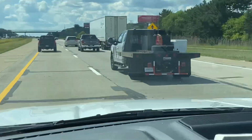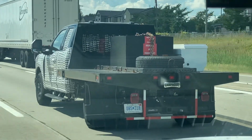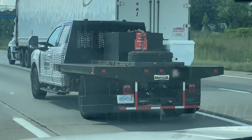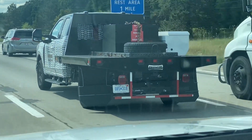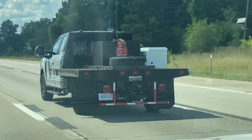So this is encounter number 3 in less than a week with the new 2023 Super Duty. This is a strange one. It's an extended cab, not a crew cab. It's got those towing mirrors straight out of the F-150. As discussed before, it's got the cab right out of the F-150, but it doesn't have a bed.